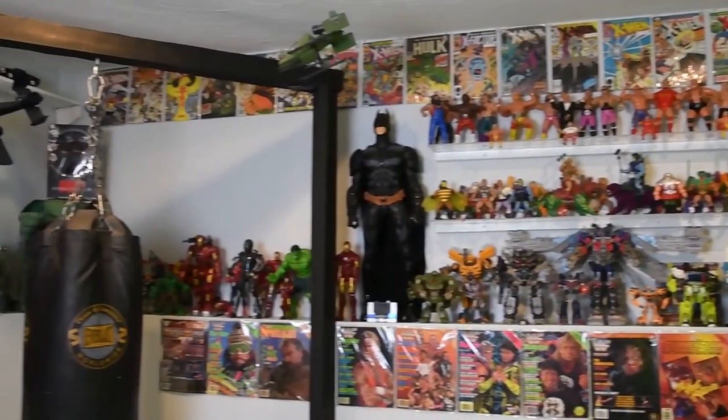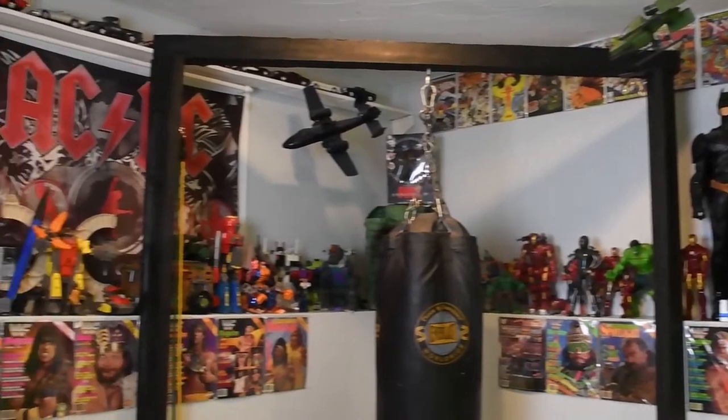display all the toys, and there's comic books, and even some old wrestling magazines and stuff. The wrestling magazines, I think, are the only thing I kept from when I was a kid. All the toys I had to collect afterwards.